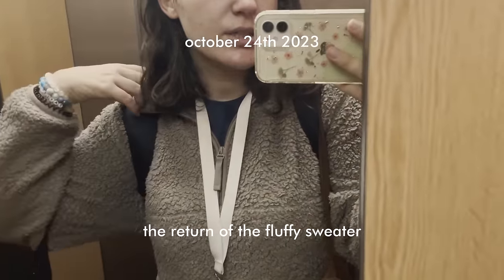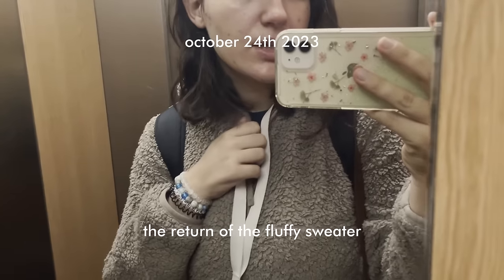The fluffy sweater is back. It is kind of cold today.